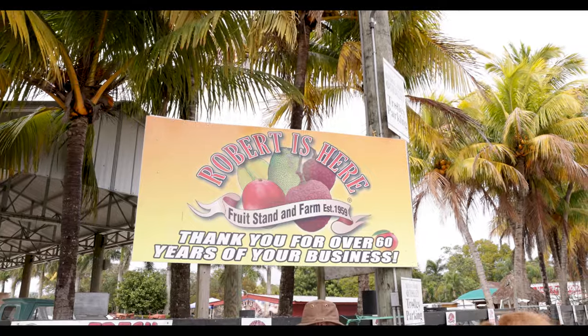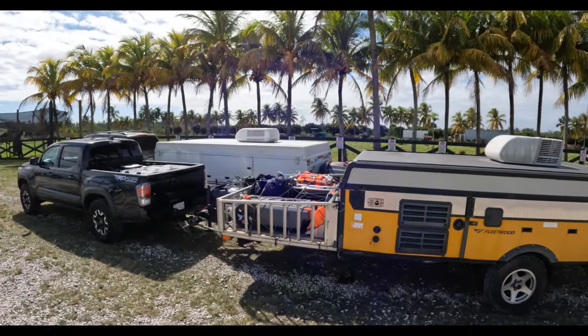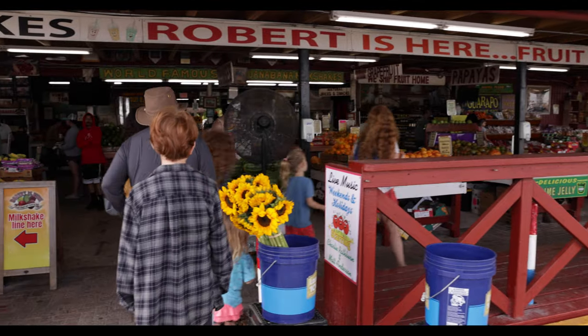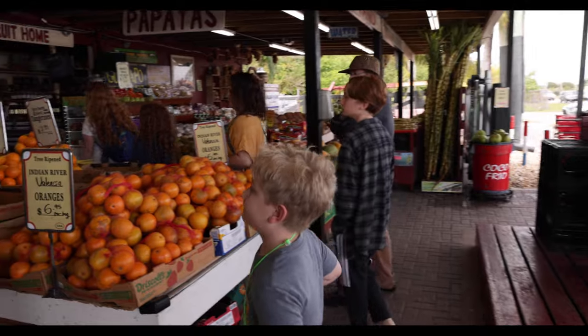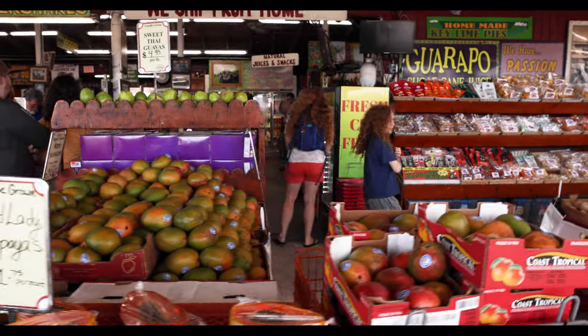If you're heading down to the Florida Keys, you have to visit Robert Is Here. It was an easy stop for us, plenty of parking for our two campers. We love fresh local produce, and this is a great place to try some fruits you've likely never had before. They also have milkshakes, smoothies, and Cuban sandwiches.